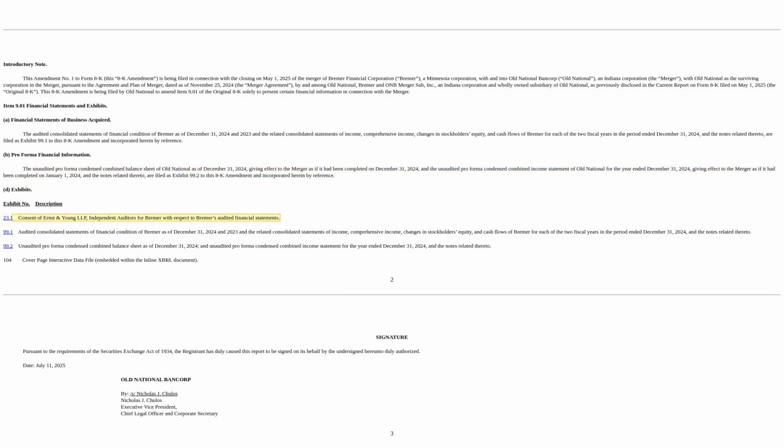Ernst & Young, an independent auditing firm, gave their approval on Bremer's audited financial statements. This means they checked the numbers and gave an opinion that everything is fair and accurate. So this gives investors comfort that the financial data should be trustworthy.